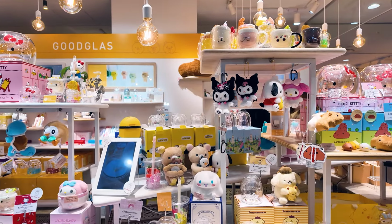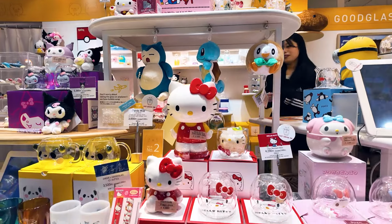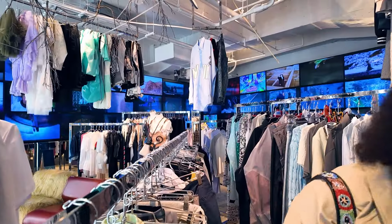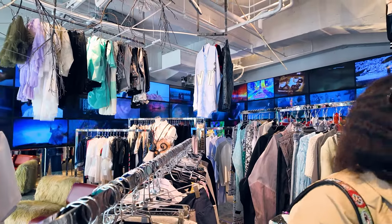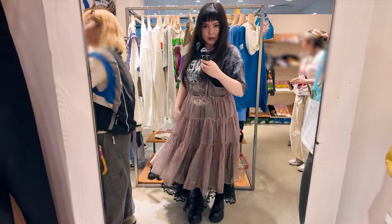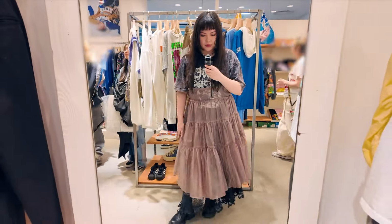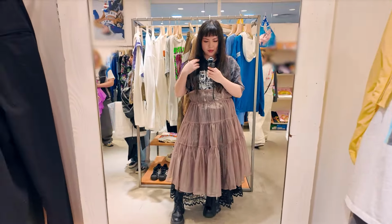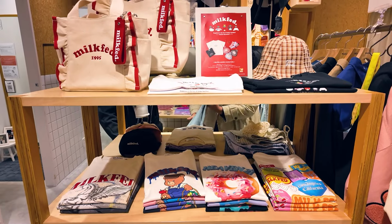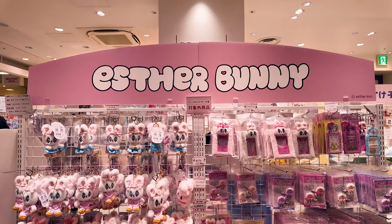And of course, there's plenty of adorable character goods and kitchenware, which sadly I didn't pick anything up from here, but I do throughout the trip. And I really love all the concept theming of a lot of the stores. I'm a big fan of tulle and sheer layering items. The employee working here was so sweet, and I did end up picking up this one here. And I also really enjoyed this brand Milk Fed, which if you saw my haul, you'll see that I picked up a shirt from there.